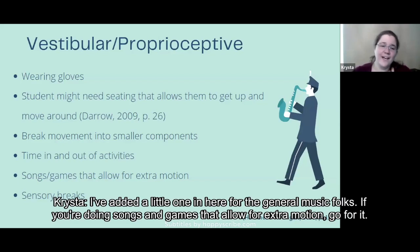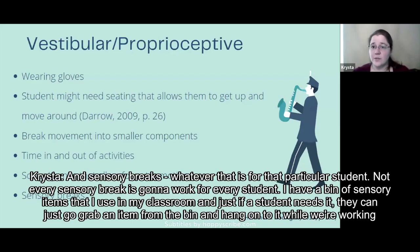I've added a little one in here for the general music folks. If you're doing songs and games that allow for extra motion, go for it. And sensory breaks, whatever that is for that particular student. Not every sensory break is going to work for every student. I have a bin of sensory items that I use in my classroom, and if a student needs it, they can just go grab an item from the bin and hang on to it while we're working.